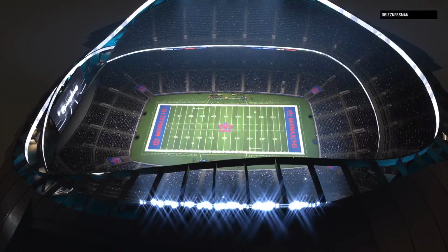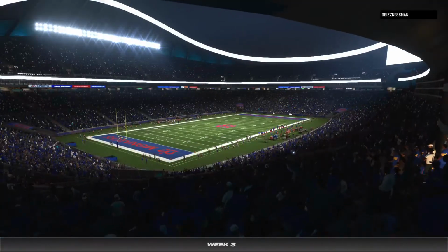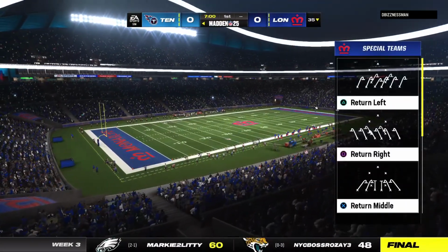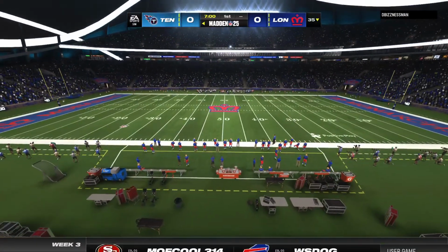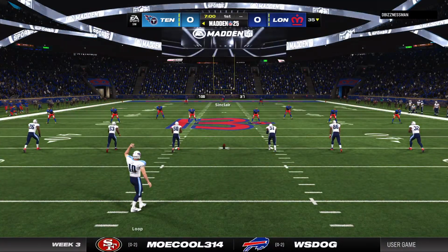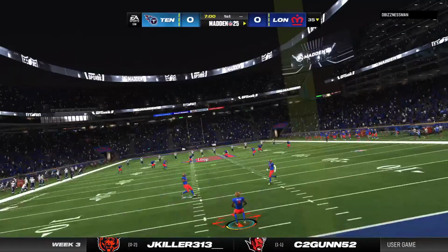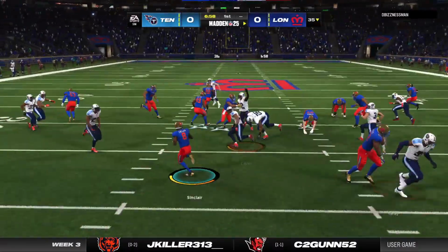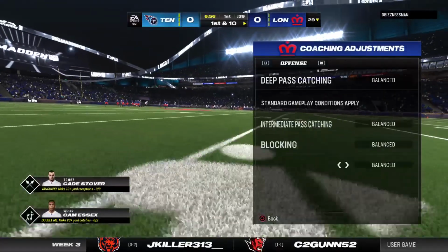EA Sports coverage of the National Football League brings us to one of the great cities of the world, London, England. It's the first weekend of autumn, and the NFL is in full swing as off we go on EA Sports. And a good return as he'll be stopped just shy of the 30-yard line.